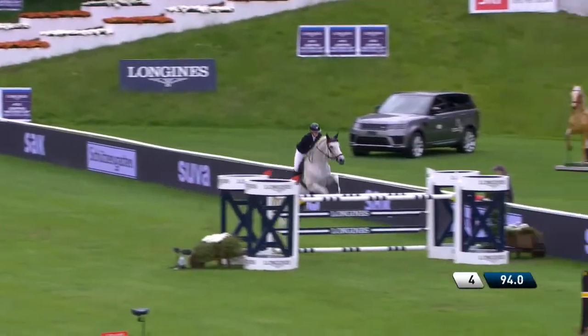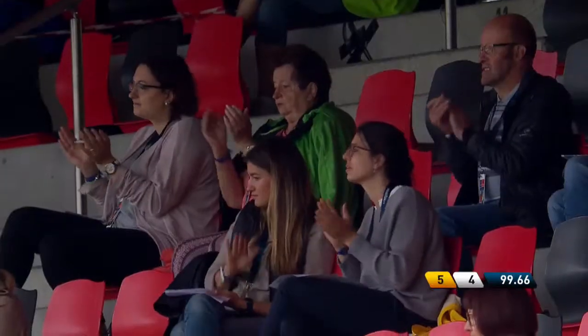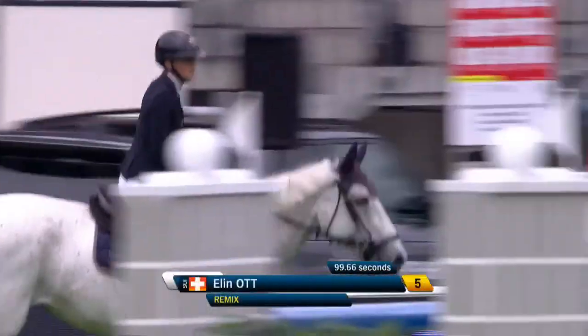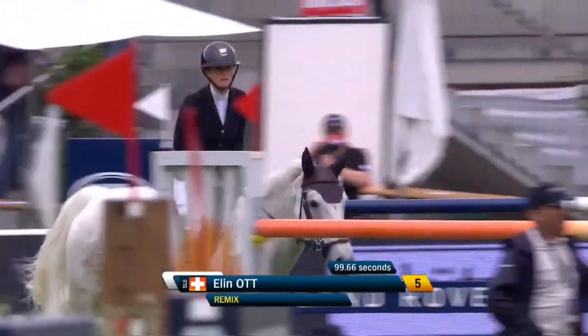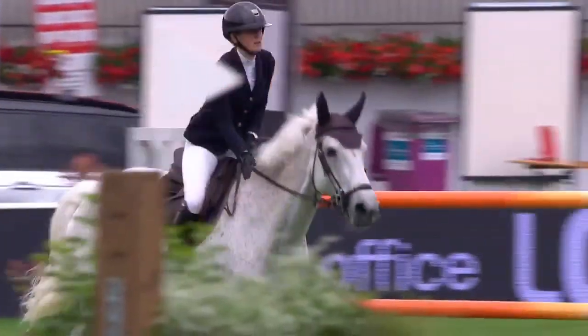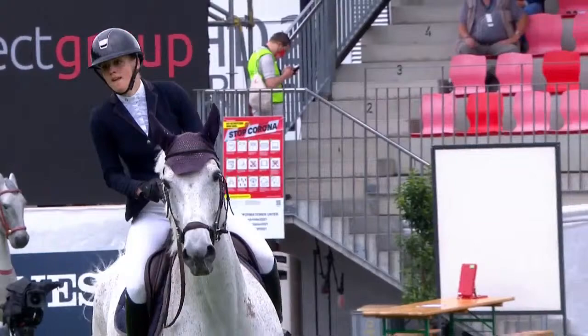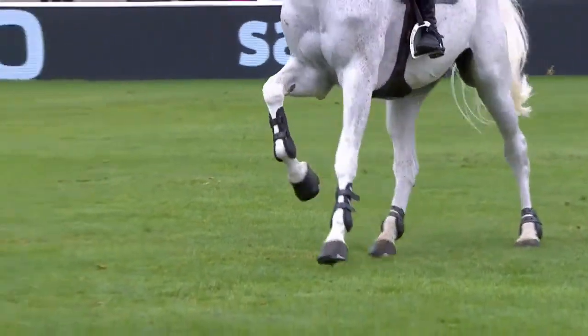It's going to be a quick time, but with the four additional penalty it goes to 99.66. To be under 100 seconds with four added is an extremely good time. Puts her into fifth place, Elin Ott, for Switzerland with Remix. And that is the quickest round that we have seen so far.